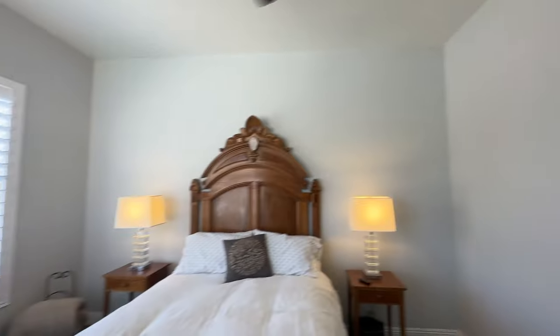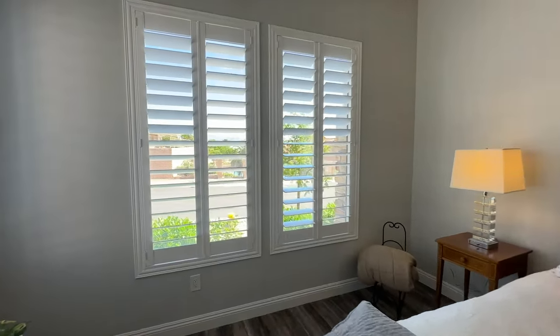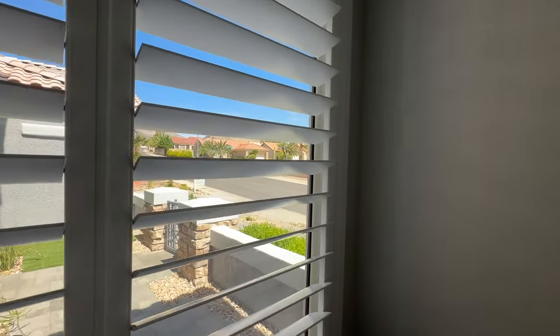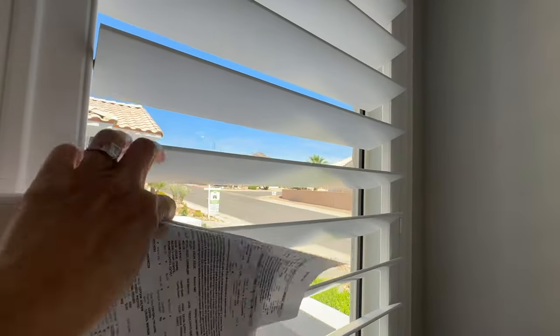So as you can see, very nice with the beautiful shutters in front of the house. And you still get peekaboo mountain views over here from one of the bedrooms.